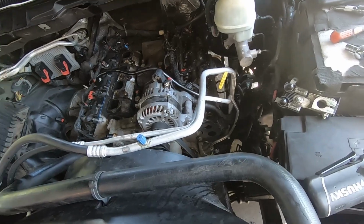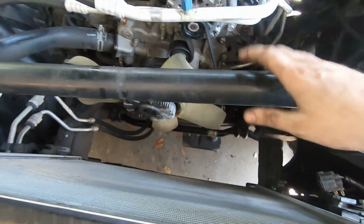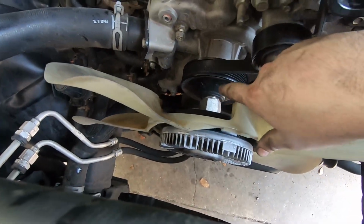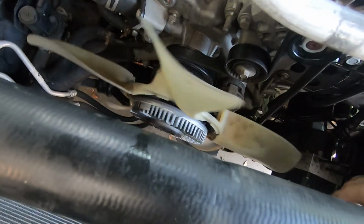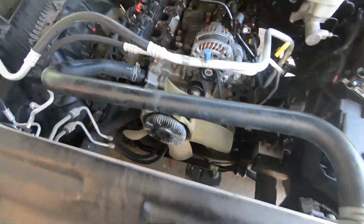Let's go. All right, took the fan shroud off, an electric fan. Next, I'm gonna take off the hose. I already cracked this loose. Remember, to reverse thread, I just use a regular old monkey wrench. And you want to turn it like that, clockwise. Just reverse thread. So, and then you're just gonna spin it until you take it off. So I'm gonna use both hands because I don't want to drop and break this.